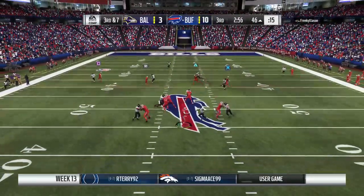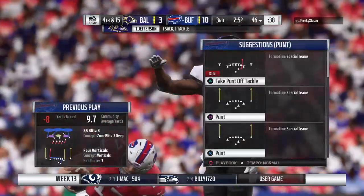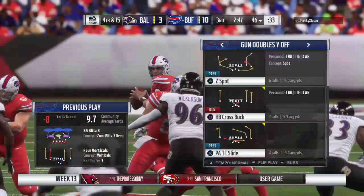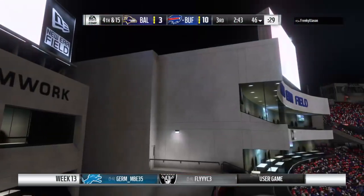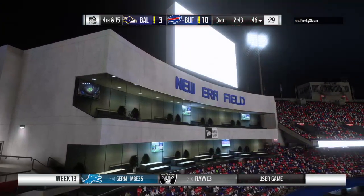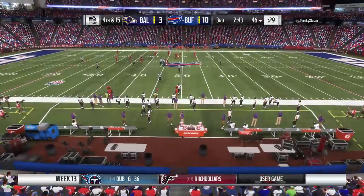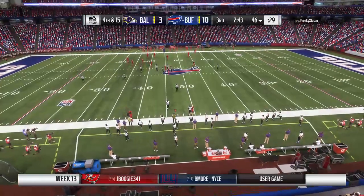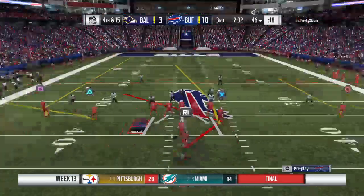And here's Allen on 3rd down. Under pressure again, and down he goes again. Tony Jefferson. He's the one to get him this time. And back-to-back sacks are going to bring up a 4th down. So 4th and 15, but the offense is staying out there to go for it.